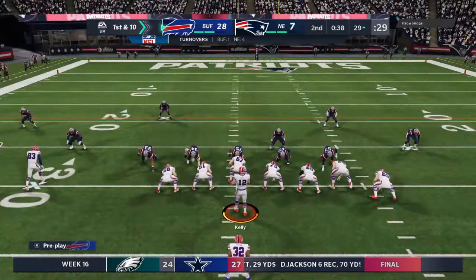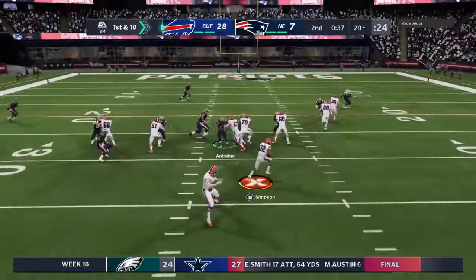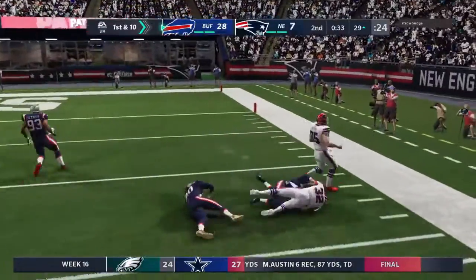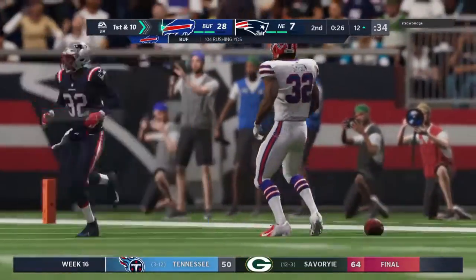So the special teams penalty cost some yardage there as they come out on 1st and 10. Now a handoff here to his running back. And down inside the 15, shy of the 10. It's a pickup of 17 on that one, and a Bills first down.